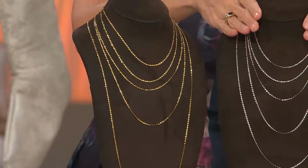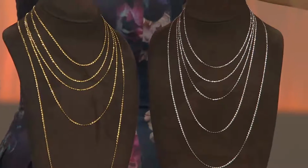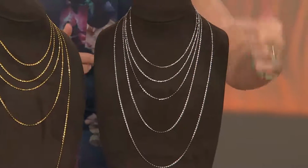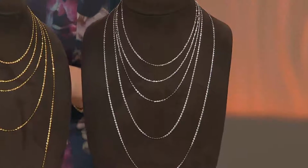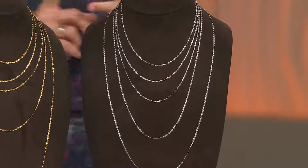Now, Mary Kim, I know you're a white gold gal. You just called me. We've got the white gold for you too. For now, the yellow and the white. And when you see white, it's white through and through. And when I look at this white, I understand why Mary Kim is a white gold gal. Gorgeous. Let me break down sizes and prices for you.